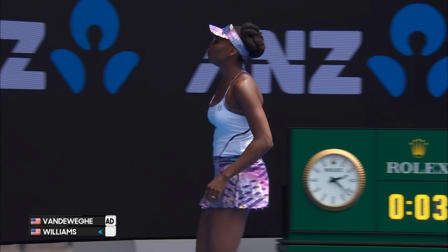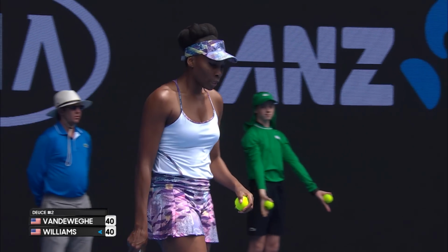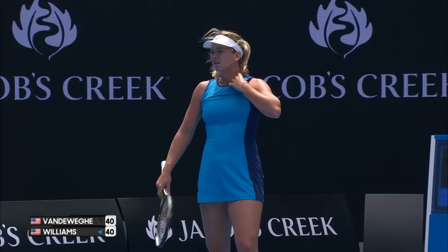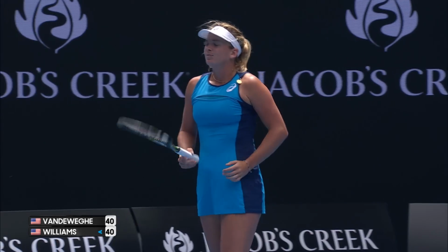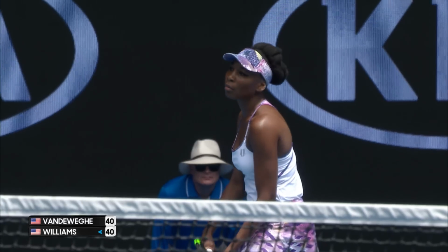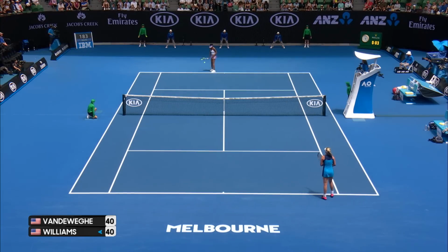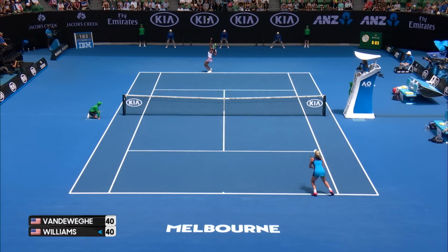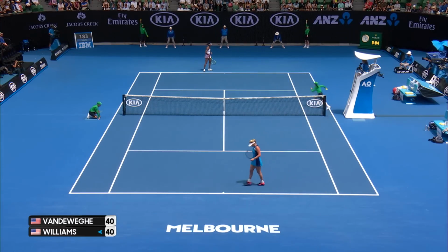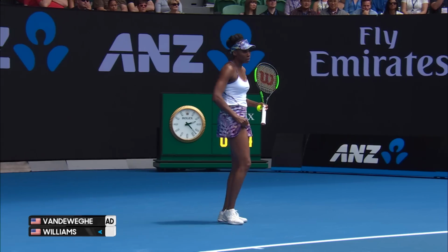Yes. 2 break points. No returns made. It's so important for CoCo just to settle into this match as quickly as possible. Feel like she belongs on the center stage. Advantage, Vandeweghe. There's that double fault you mentioned earlier, Robbie.